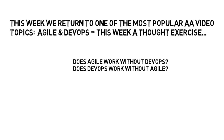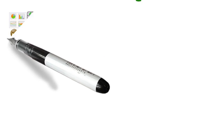Often you'll see organizations that have a DevOps team that's completely separate from their Agile efforts, and they say that Agile really doesn't need to be connected to their DevOps to gain benefit. So this question comes up a lot, and we want to take a look at it and see, is that the case? Are they really not connected, or do they need to work together?